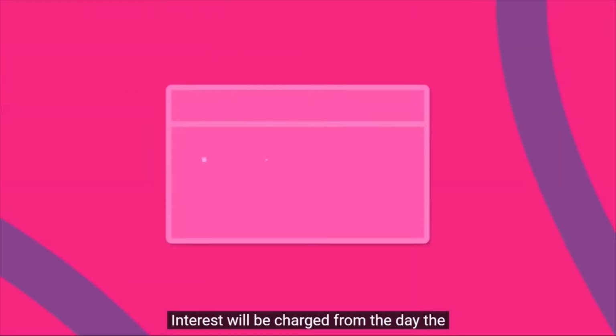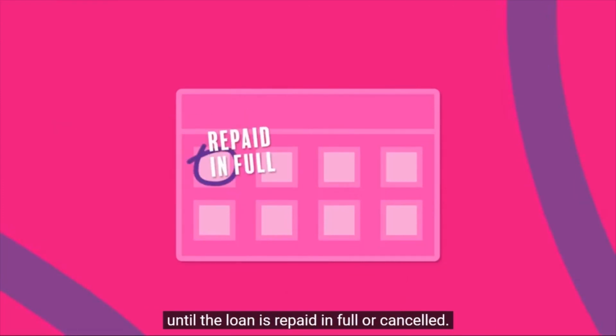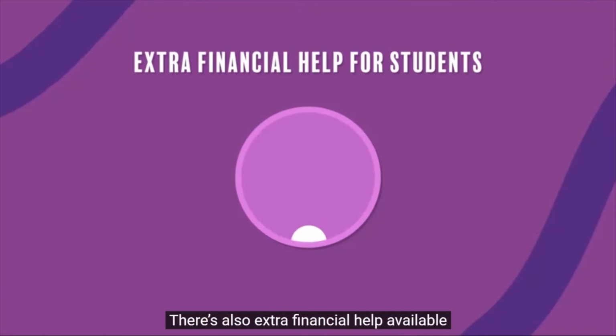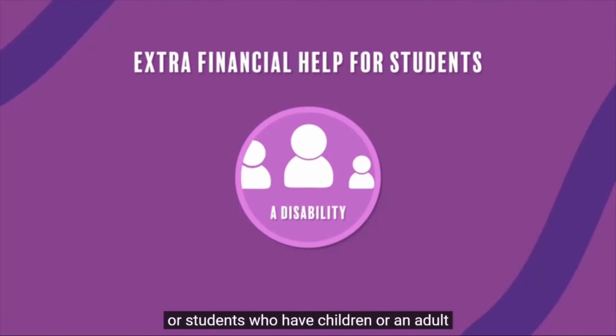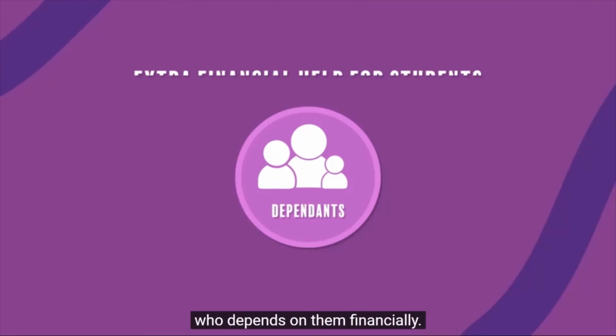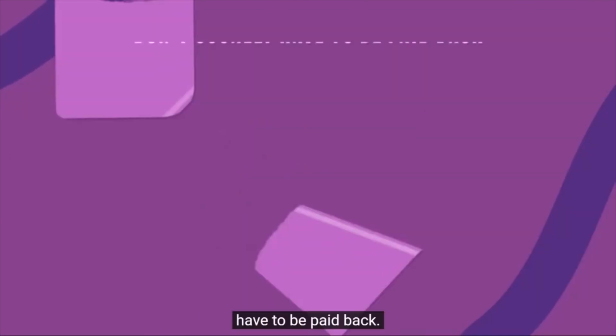Interest will be charged from the day the first student finance payment is made to the student until the loan is repaid in full or cancelled. There's also extra financial help available for students with a disability or students who have children or an adult who depends on them financially. Unlike loans, these don't usually have to be paid back.